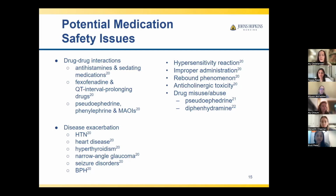Rebound phenomenon is a reaction that can occur with the use of a nasal decongestant medication due to their intensive local vasoconstriction and irritation effects. This results in increased nasal stuffiness and can worsen with continued use. So patients who present with rebound phenomenon should be advised to discontinue the nasal decongestant and instead take an oral decongestant, isotonic saline drops or spray, or both.